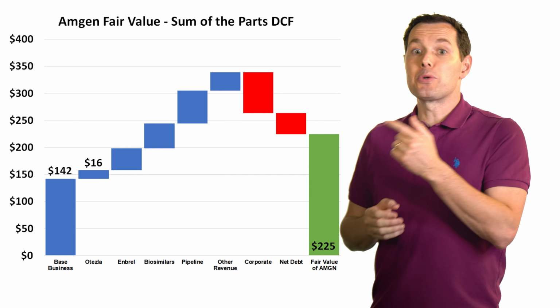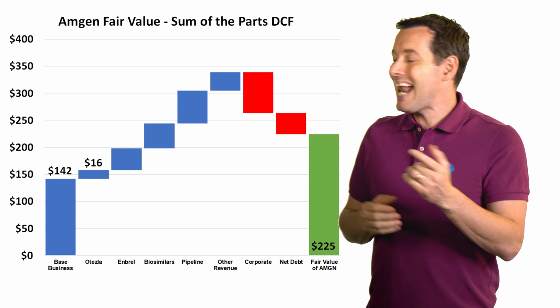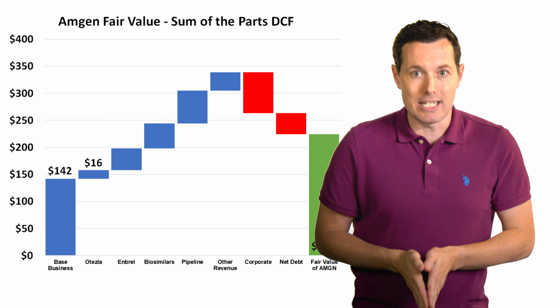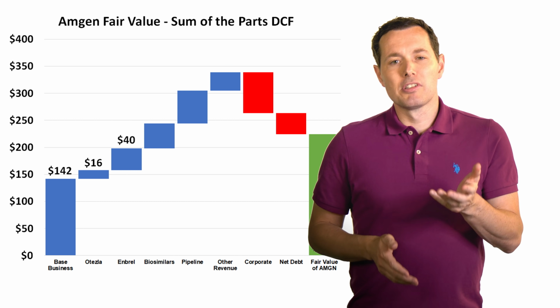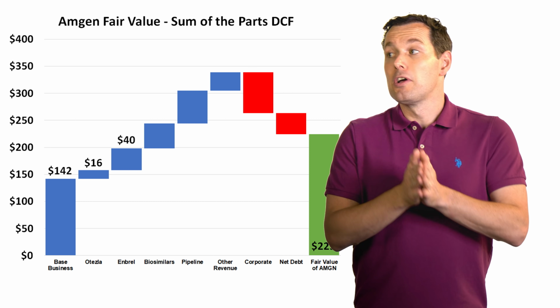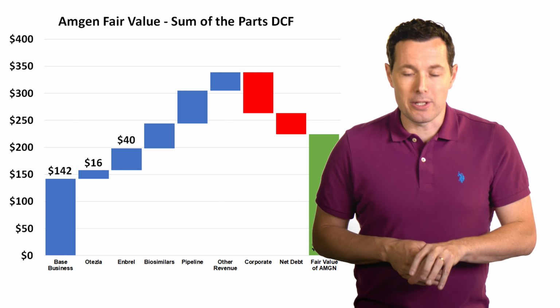And then we already saw the Otezla calculation. That one added about $16 per share to the fair value of Amgen stock right now. Then we have Enbrel. Enbrel's their biggest product right now. That one's estimated to add about $40 per share to their fair value today.